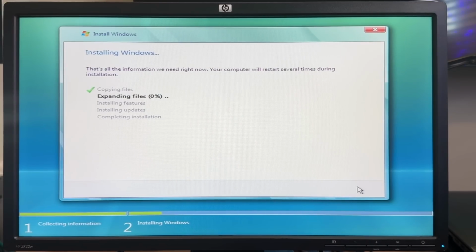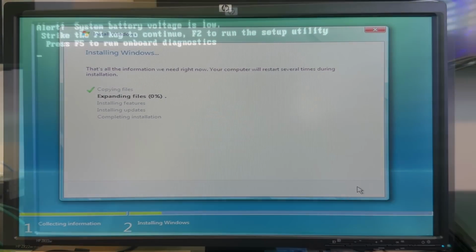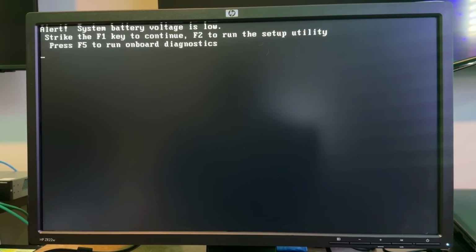Okay, so now it's actually at 0% expanding. It was just copying before, so this is actually gonna take way longer than I thought. So honestly, I'm just gonna let this installation go and come back to save you all the trouble. Oh, of course, it rebooted and it never continued, so now I have to do this. F1. Is it gonna really do this every time? No, I don't want to boot the USB. And now the dog's barking.